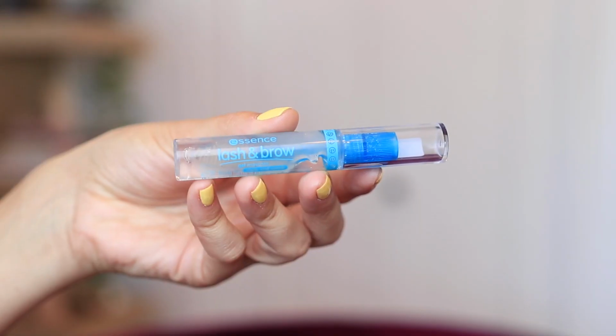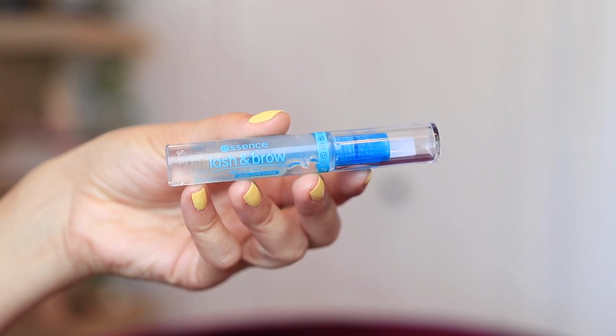My next eyebrow product is probably no surprise at all. It is the Essence Lash and Brow Gel. I've talked about this product since I started my YouTube channel. I think it's $2.99 at drugstores, and you cannot go wrong with it. You can use this on your eyelashes as well, of course, if you just want to keep a curl and you're going for a no-makeup look. It's super easy, versatile. I love this.